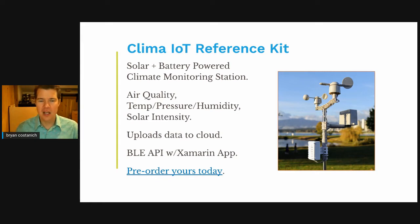And then it also has a BLE server on there, which enables you to connect to a companion Xamarin app, which we have built. So you can pull up your Xamarin app and talk to the Klima device via this app. Everything is open source, including the hardware schematics, the enclosure source, as well as STLs to print your own enclosure, the Meadow app and the Xamarin app. All of that is up in our Klima repo and ready for you to take a look at.